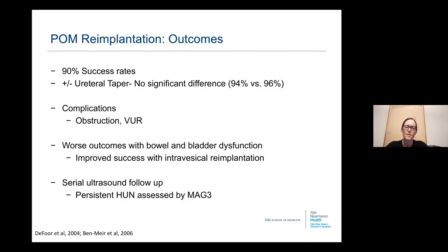In patients who have significant bowel and bladder dysfunction or neurogenic bladder, they found that there's an improved success rate with an intravesical approach versus trying to do this entirely extravesically. All of our patients will be followed up with serial ultrasounds, and if there's persistent hydroureteronephrosis, a MAG3 renal scan to determine the drainage.